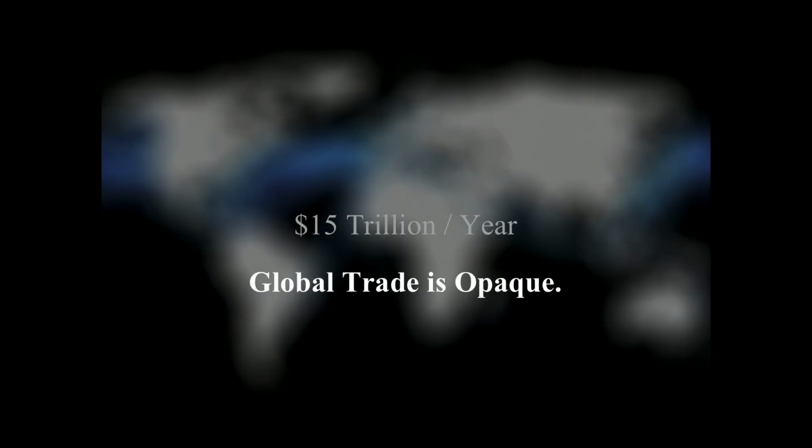But global trade is opaque, and opacity has costs. It makes it hard to identify bad actors, and it makes it hard to reward good actors. It leads to a host of ills around counterfeiting, diversion, labor abuse, sanction evasion, tax evasion, and a variety of other issues, smuggling and the like.